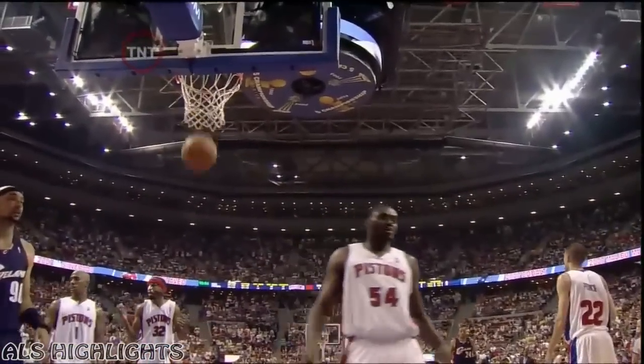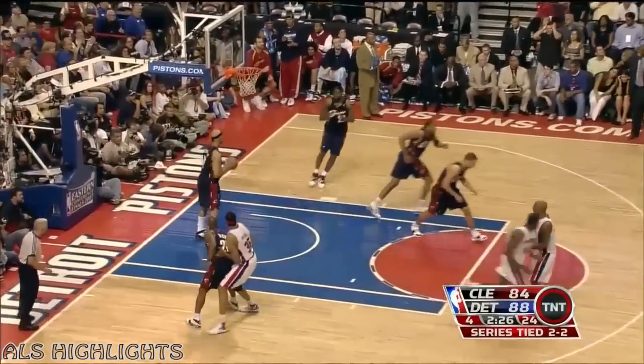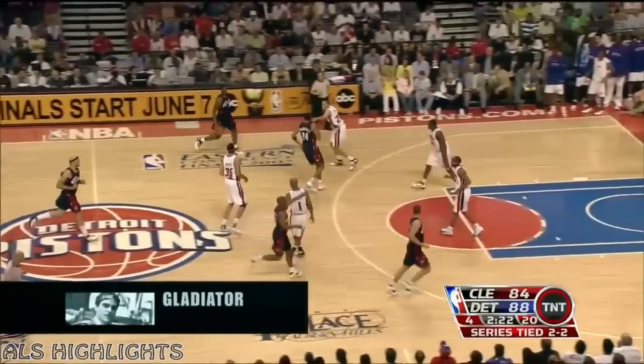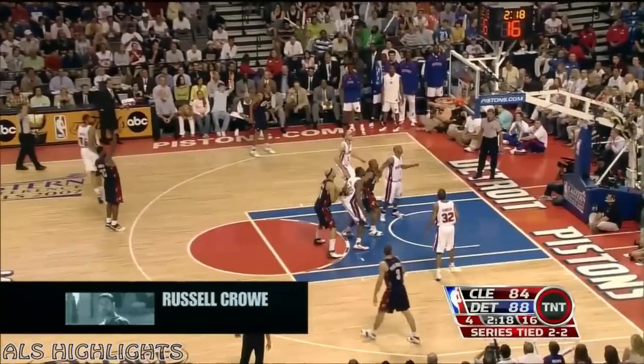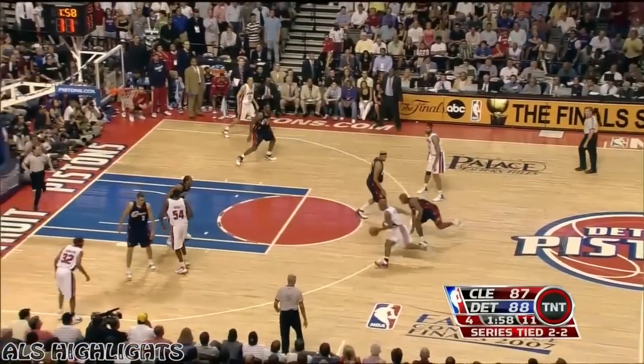Wow. Just pure power. Here's Hamilton with the runner. Good rebound. Well, Mike Brown went with Eric Snow to come into the game for defensive purposes, which slid Pavlovich over to Hamilton. I think he felt he had to get size on it. Oh, LeBron James drills it from downtown to bring the Cavaliers within 1.